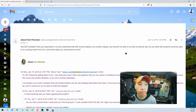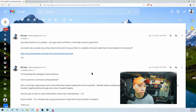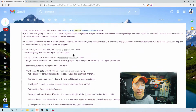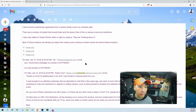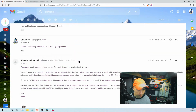Outdoor displays can't be seen during the day, so they wanted to have it at night, no problem. Sundown goes at 6 p.m., so 6 to 8 p.m. should be fine. One of the things is that I already knew about this program. Let me find a little bit more about it, because I had actually recommended huge discounts that would make sense. So let's see if we can find some of that information.